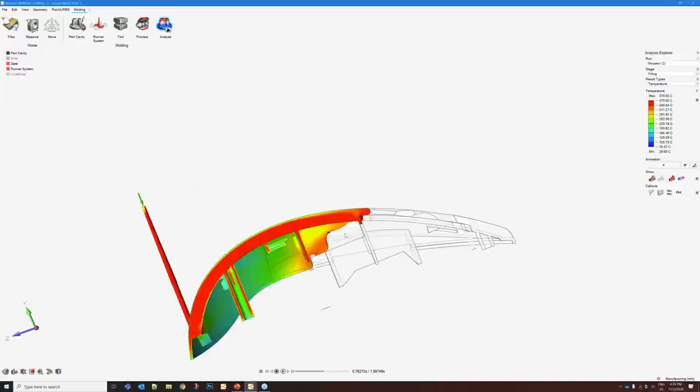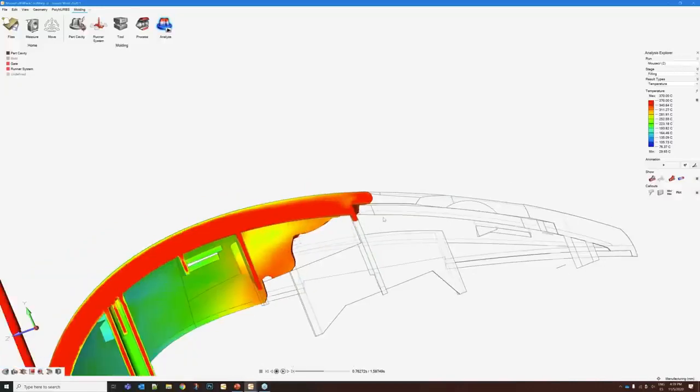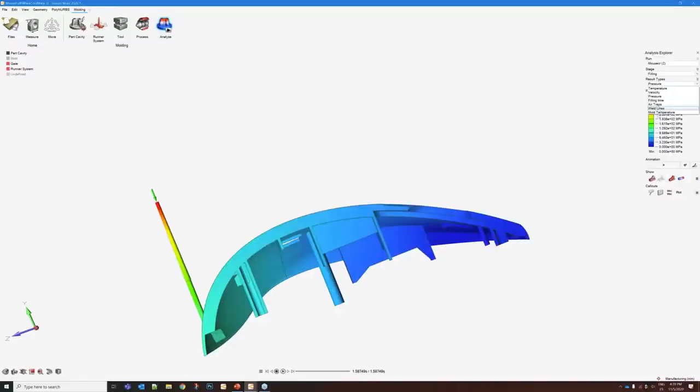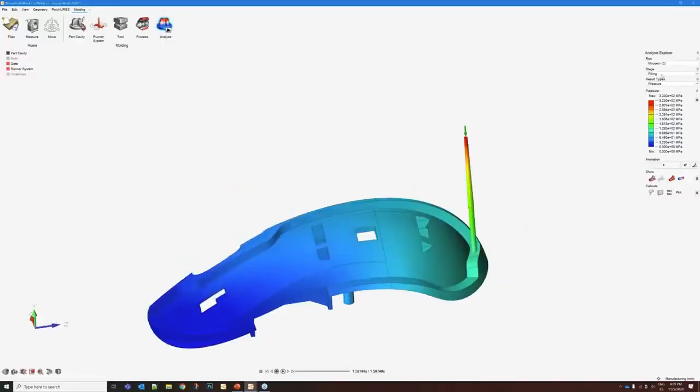As we are using multiple layers, you will see how the shear heating is affecting the temperature in the part. So we are considering the shear heating effect during the filling. You can see evolution of velocities, pressures, filling time, weld lines, etc. But this is very similar to what we can provide with the fast solver. But what is the difference?